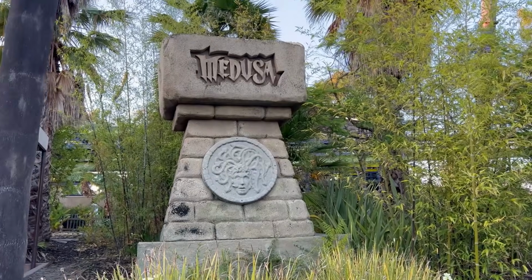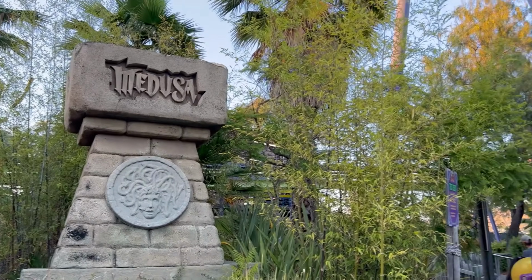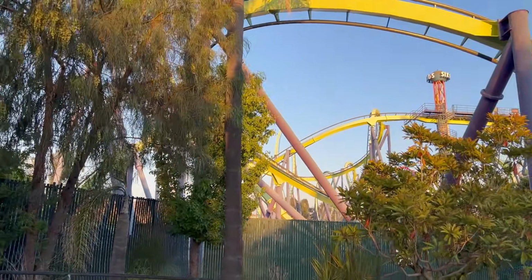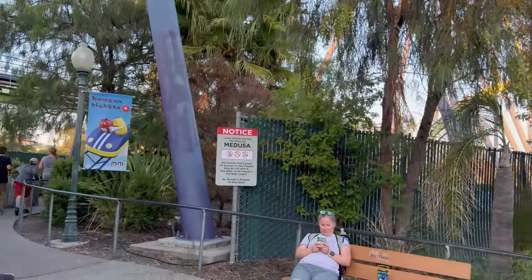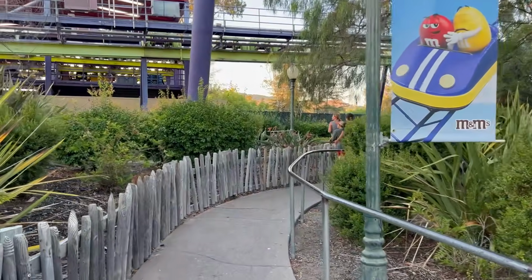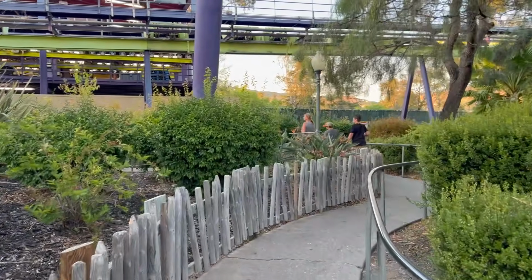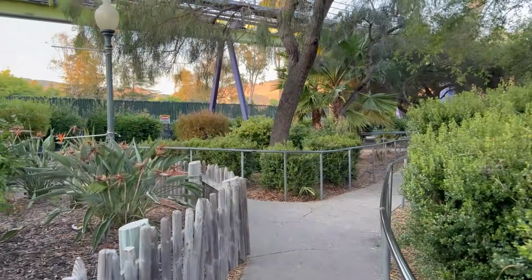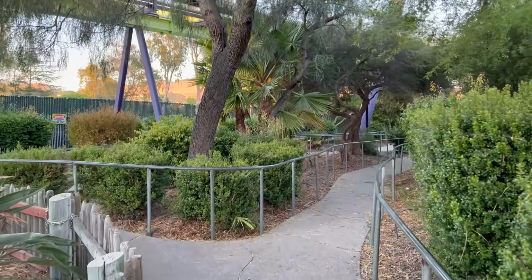All right, the last major roller coaster of the day that I have not ridden yet is Medusa here, which is a B&M floorless roller coaster that opened in 2000 and was the marquee attraction of this park. Really the only standout coaster they had, except for the Joker opening now recently.